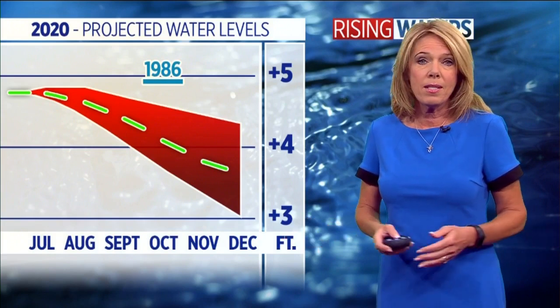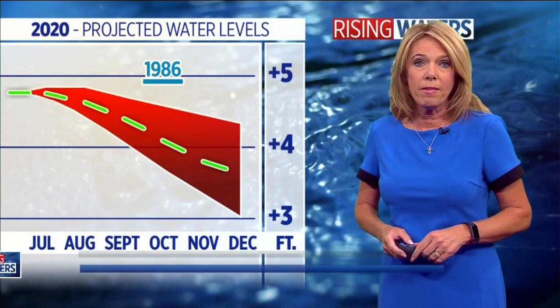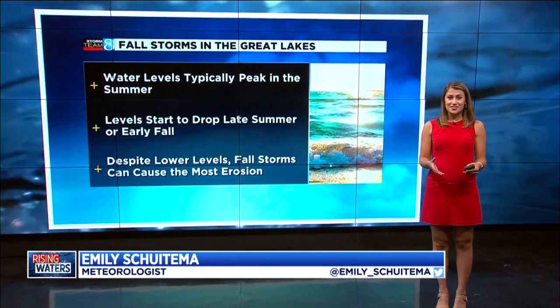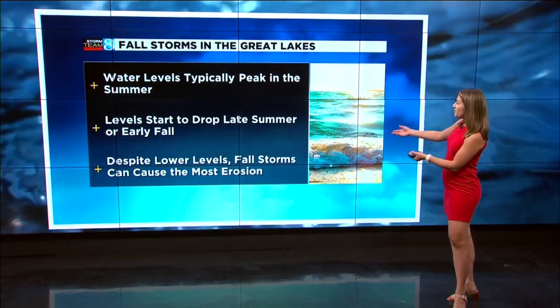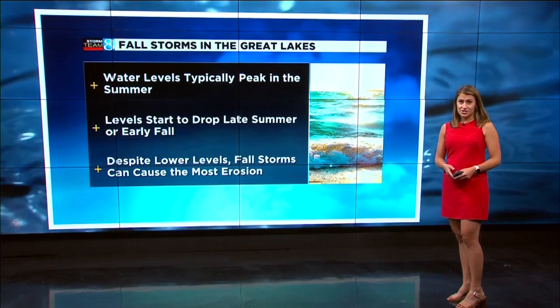Why is that? What's the difference? Meteorologist Emily Skydam will explain as she picks up the story from here. Emily? If you've been out to the lakeshore this summer, you've obviously noticed that the lake levels are very high, and it is the summer months that our water levels typically peak. By the time we get to the late summer, early fall, the water levels start to go down just a bit.